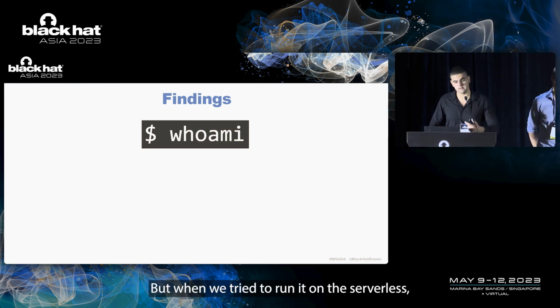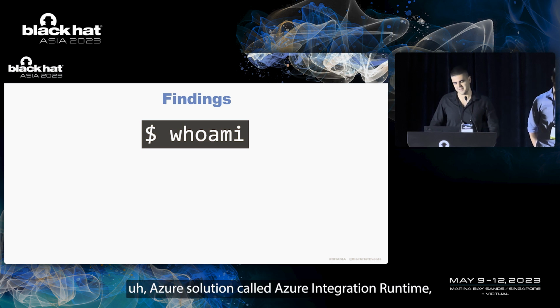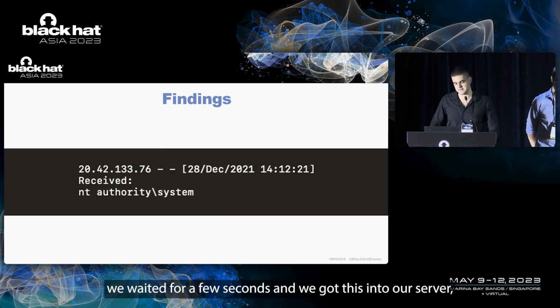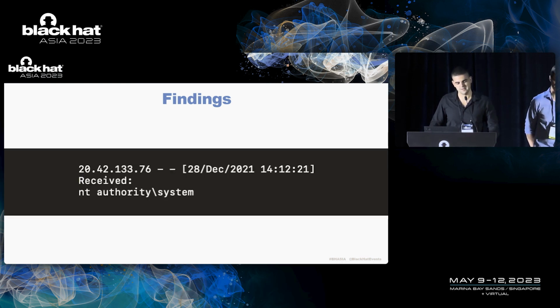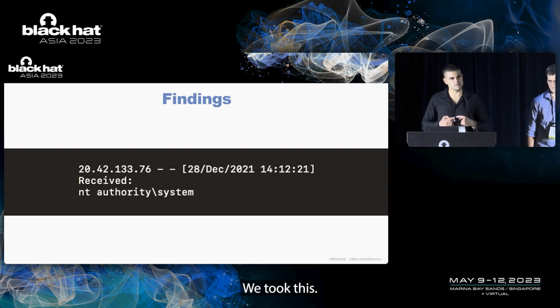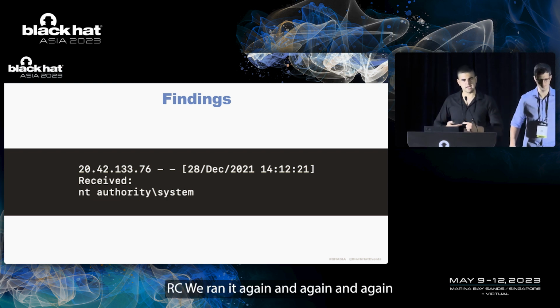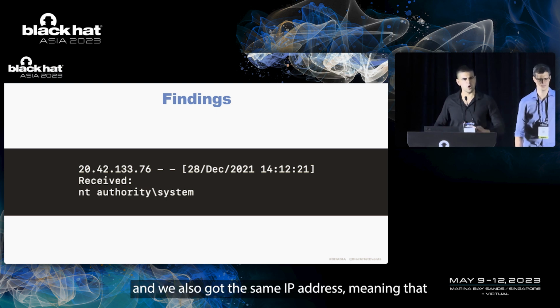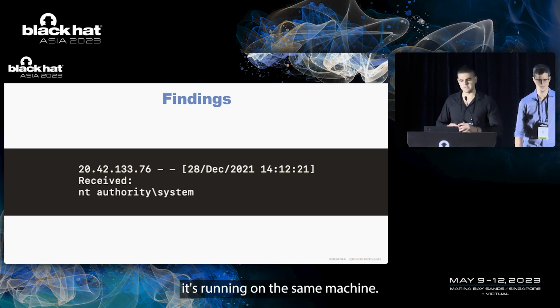But when we tried to run it on the serverless Azure solution called Azure Integration Runtime, we waited a few seconds and we got this into our server. The IP address coming from the machine, and we are running as NT AUTHORITY\SYSTEM, meaning we can do pretty much anything on that Windows machine. We took this RCE, we ran it again and again and again, and we got the same IP, and we ran it from another account. And we also got the same IP address, meaning it's running on the same machine.